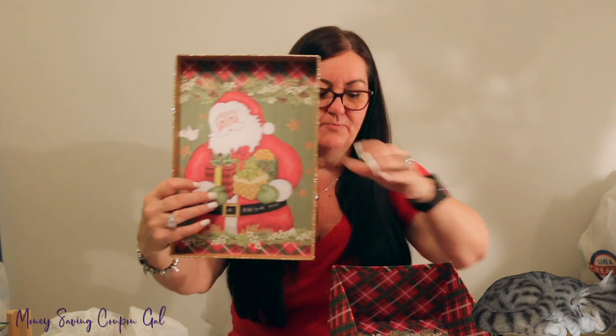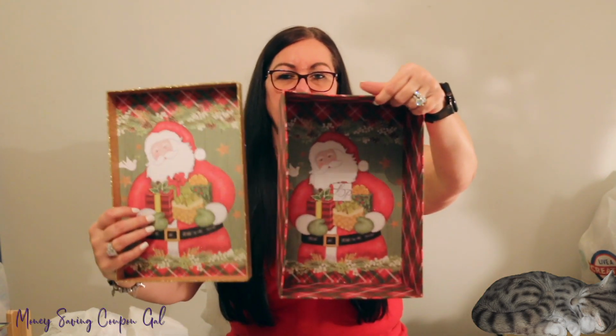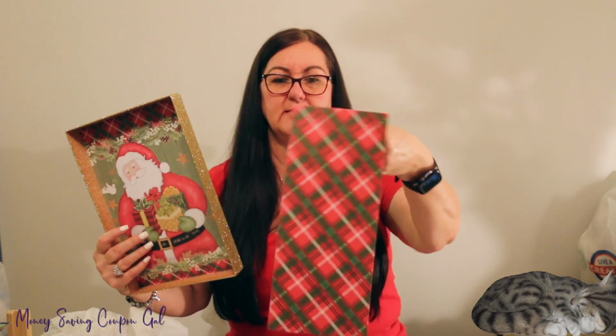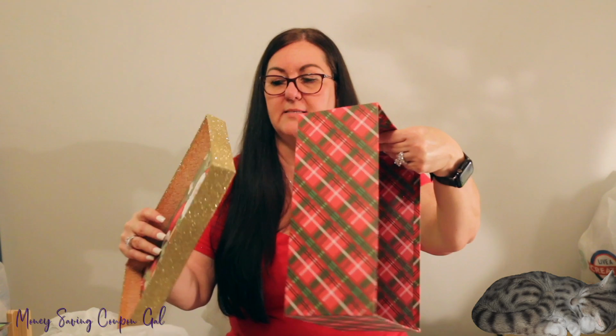Even the inside is printed. So inside the lid, inside the box, on the bottom of the box, and then the side of the box has the plaid, and then the side of the lid is all the gold glitter. I thought for 60 cents, you can't beat that.